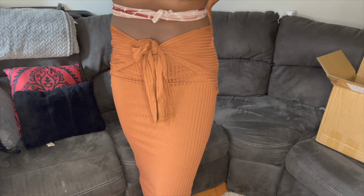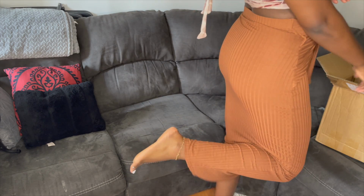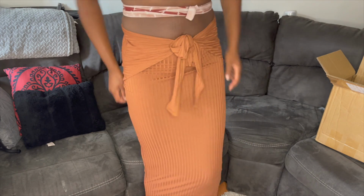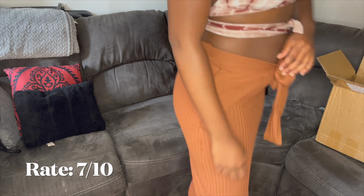And then I got this other maxi skirt. It's really cute. It has a decent length to it, and then it has this little split over here. But yeah, 7 out of 10.